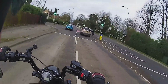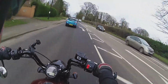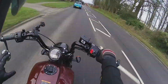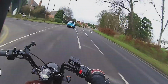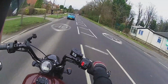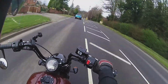So, in conclusion, would I buy an Indian Scout Bobber 20? Well, yes I would. If I could afford one, I'll be 100% honest with you. Right now, this is the bike at the top of my list as far as the Indian Motorcycle 2020 range goes. I absolutely love this bike. I love the way it feels, I like the way it goes, the way it handles. I absolutely love the way it looks.